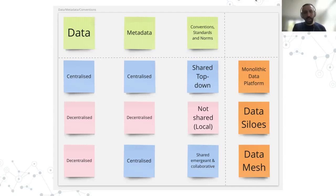Whereas in a monolithic data platform, both the data and the metadata are centralized, and the convention standards and norms tend to be shared in a top-down way. And in data silos, which is our starting point, the data is decentralized. However, the metadata is decentralized as well, not shared. So are the convention standards and norms. So this is one useful way we found to look at our implementation and to guide it.